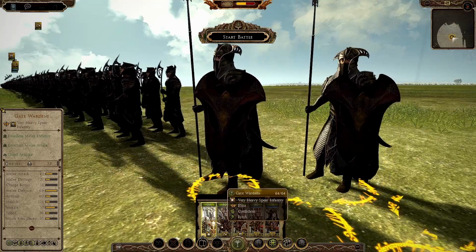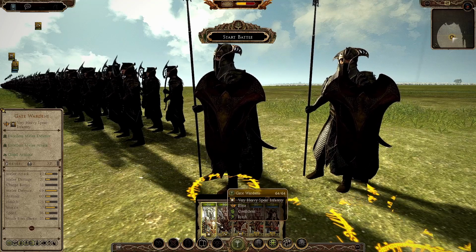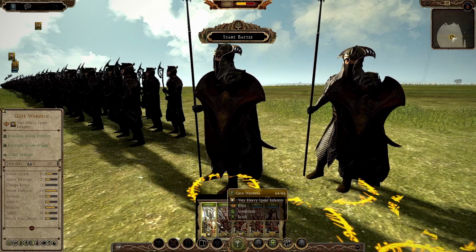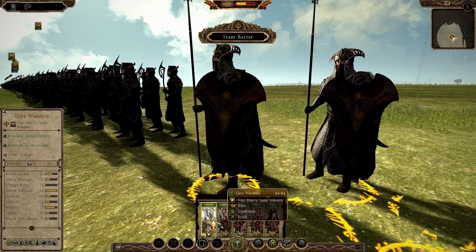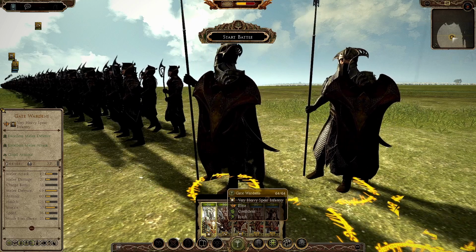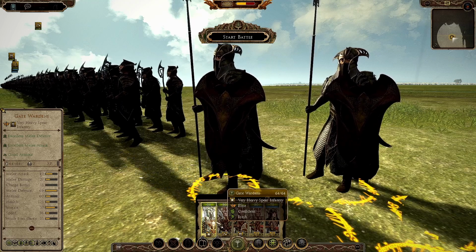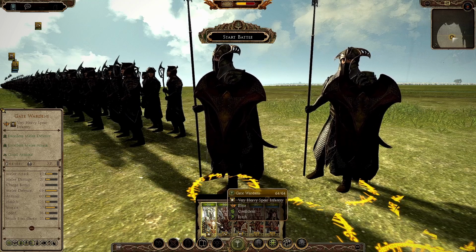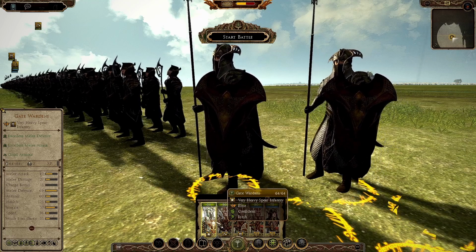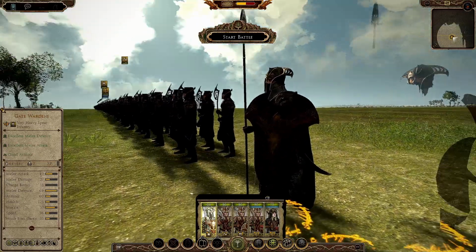Gate Wardens, they are elite, very heavy speedy infantry. They have excellent melee defense, excellent melee attack, and great armor, or good armor. They have only 64 units in charge, but they have melee attack 43, melee damage 27. They have no charge bonus, but look at melee defense, man, maximum. Armor 60, health 125, morale 57, speed 36, and missile block 35. Those guys are beasts.